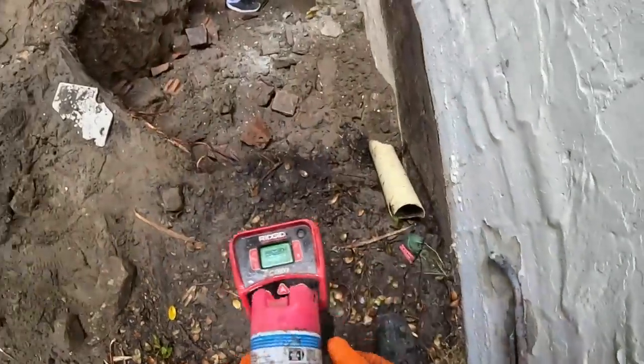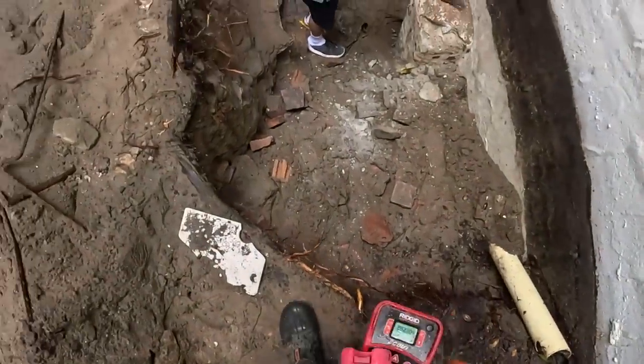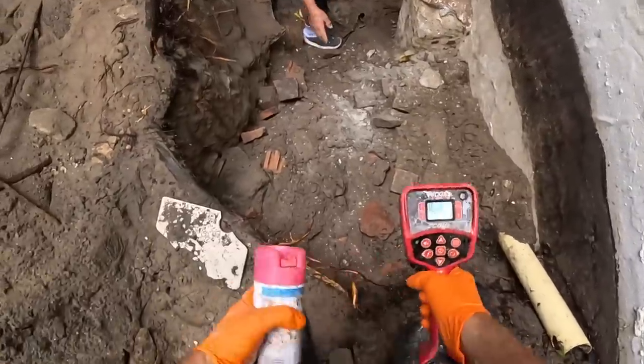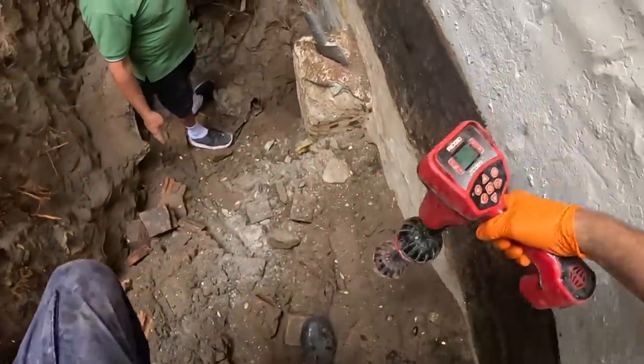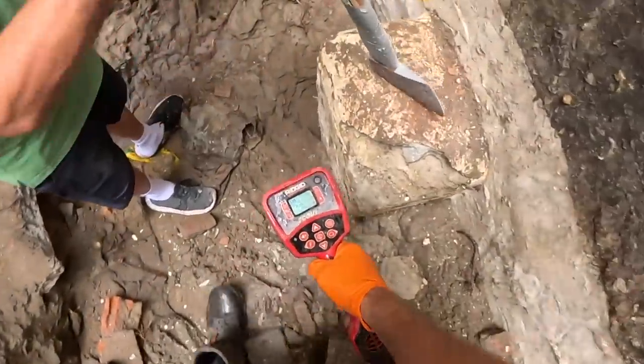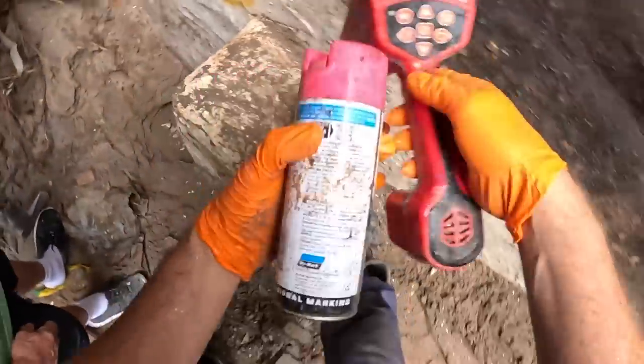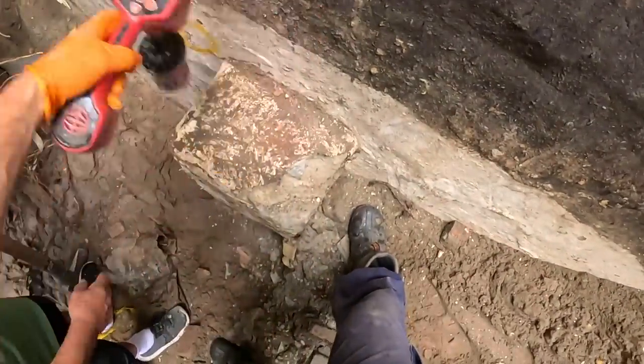All right, Bill, what are you reading of where the head is? So you dug all this yesterday? We dug it all the way down. We refilled it. All the way 2 meters down. The cover here. 100%.